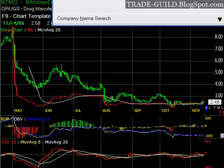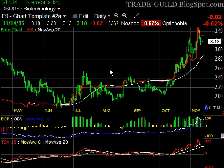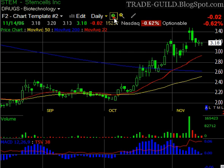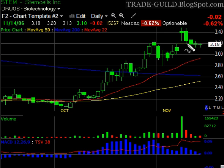STEM. Okay, we've been all over STEM. We had this on the blog back in October, and we were saying the biotechs are going crazy. So STEM has had a little pullback here on just diminishing volume, so that's good. One of the interesting things is when you have gaps like this, in the vernacular of candlestick charting, they're called rising window gaps when they're ascending. Typically the bottom of the gap will act as support, and more or less that's what we're seeing happen here. So this gap is acting as support.